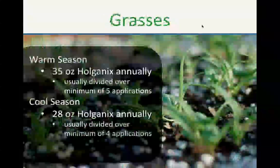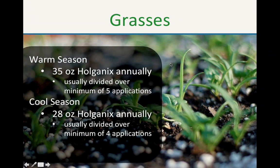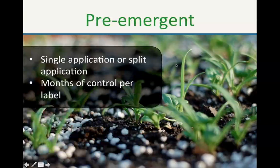So the reason why there are 4 or 5 applications is because you want to consistently be delivering Holganix, so you're continuing to apply the living biology and the food sources for that biology to really keep that soil in a state of heightened microbiological activity. It just really keeps it an alive, functioning soil, and so that's kind of the basis for what allows it to work.